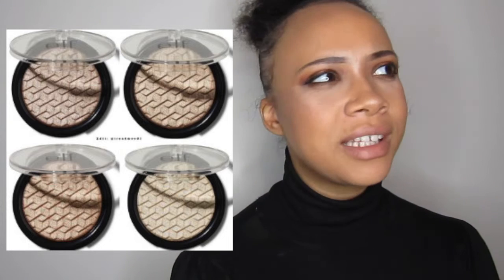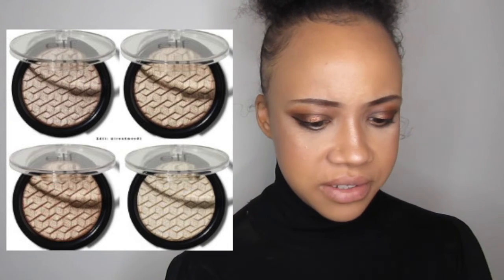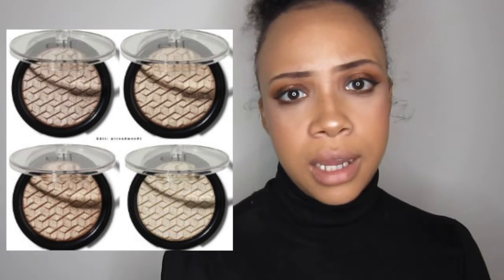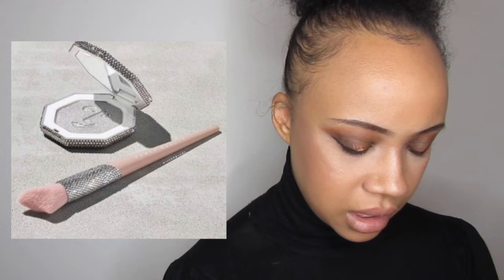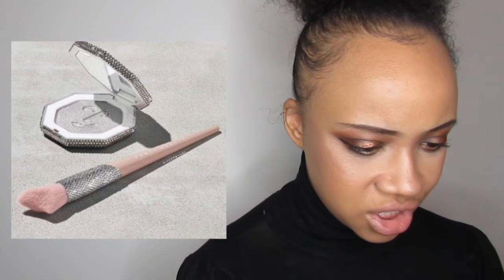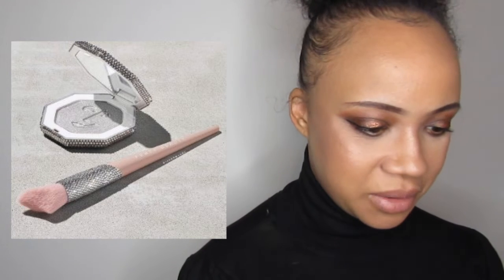I like the print. I think that's the main theme of today's video, the prints of pressed powders. These are really pretty. I just don't see myself needing or buying these, because I'm looking at my vanity right now and I can just see a million and one highlighters and I don't need any more. Another highlighter by Fenty Beauty, the Diamond Ball Out Killer Watt, which is just covered with Swarovski crystals, and so is the brush. I think that's just extra. It's cool, but it's just so extra.